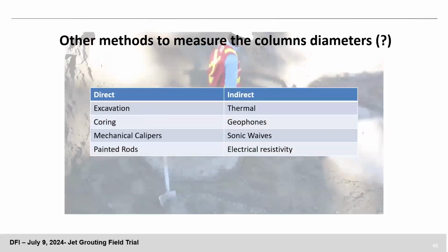So, other methods of measuring the column diameter. There are direct methods, as we saw the excavation, the coring, mechanical calipers, which have been used and are used today. Painted rod I use, but I don't like very much. And later on, there are some indirect methods: the thermal, geophone, sonic wave, electric resistivity. All these systems are still in a development phase.